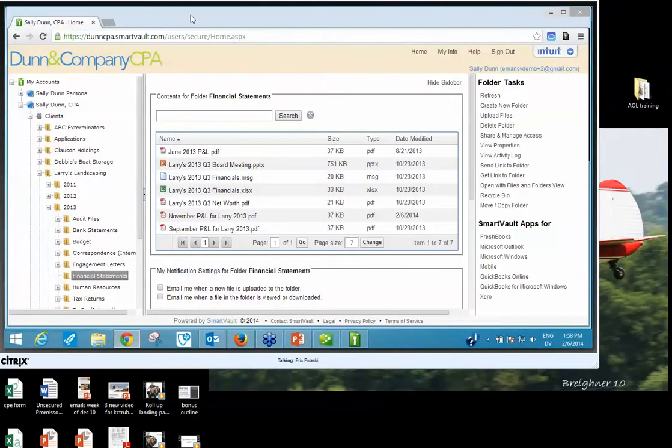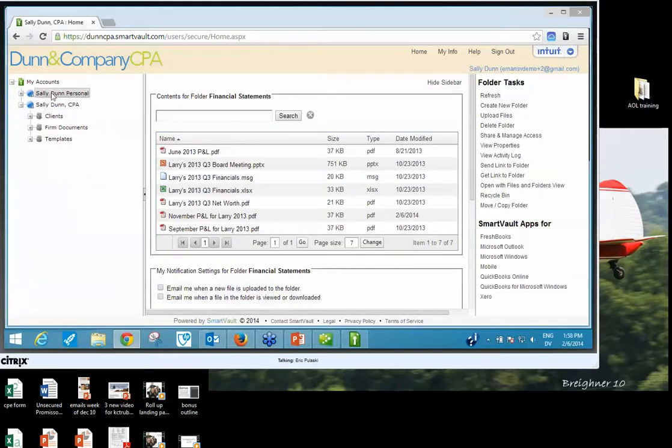So this is SmartVault's web-based portal, and everything that you saw me doing, attaching documents to entries in QuickBooks, saving the financial statement somewhere, it looked like it's all happening on the desktop. But really, all those documents are being stored in the cloud in SmartVault. They're securely uploaded to SmartVault. So we can see, for example, if we go to Sally Duncan CPA, you can see Sally has got her SmartVault portal.